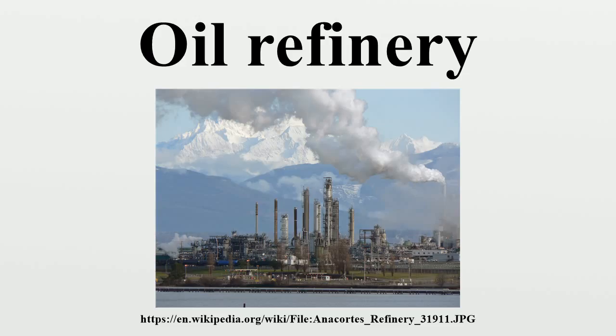The fractions removed from the side of the distillation column at various points between the column top and bottom are called side cuts. Each of the side cuts is cooled by exchanging heat with the incoming crude oil. All of the fractions are sent to intermediate storage tanks before being processed further.